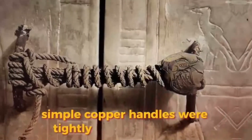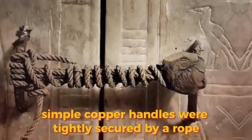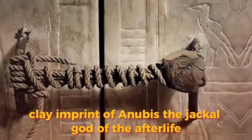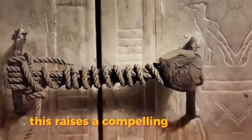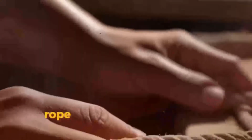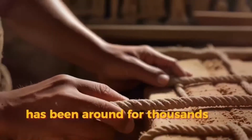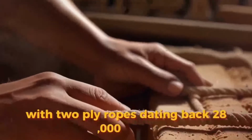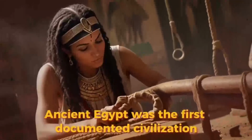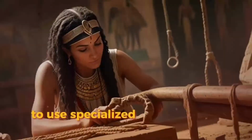Simple copper handles were tightly secured by a rope, knotted and sealed with a delicate clay imprint of Anubis, god of the afterlife. This raises a compelling question. How did the rope survive 3,200 years? Rope, a fundamental human technology, has been around for thousands of years, with 2-ply ropes dating back 28,000 years. Ancient Egypt was the first documented civilization to use specialized tools for rope making.